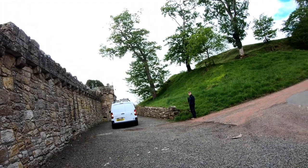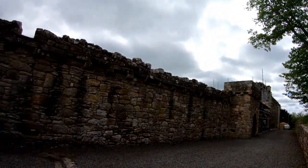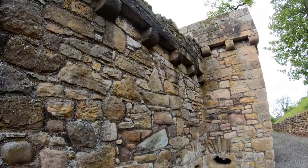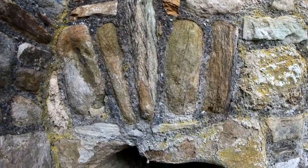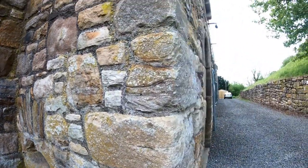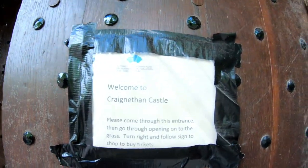Oh, hang on a minute. I put it down by the car. Pick it up. It's looking there. Really very great defenses, really strong. Head gun, two of them here. So if you walk down here, you get shot at both times. Where's the ticket office? Must be here. We've come to Craignethan Castle.